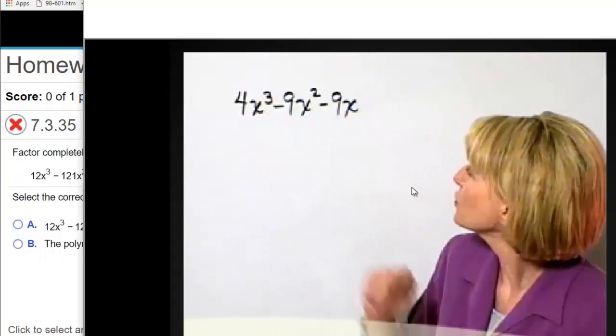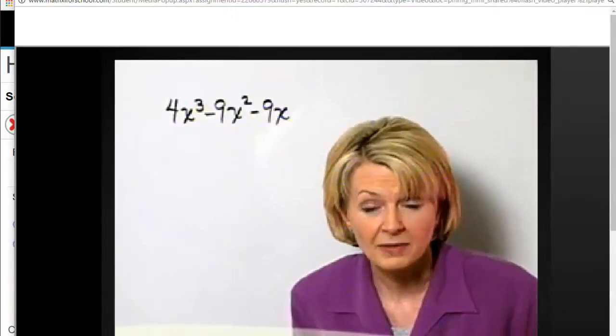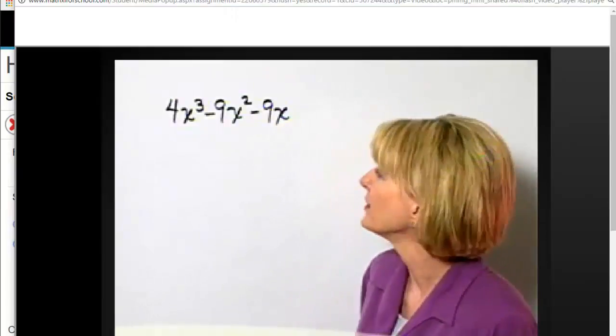Let's factor this trinomial. What's the first step in factoring any polynomial? See if there's a common factor other than 1 or -1 that can be.